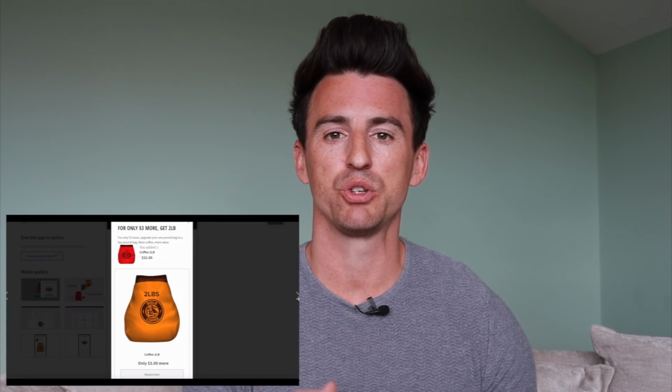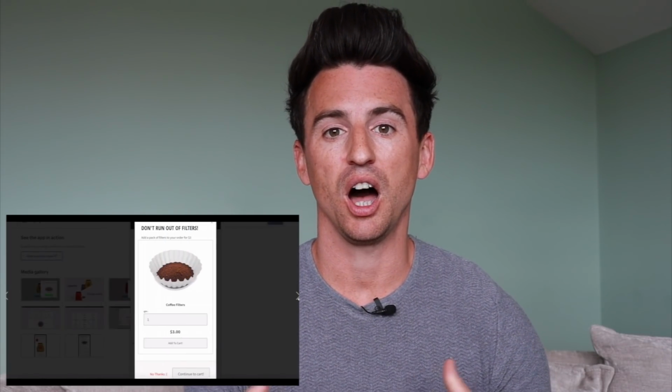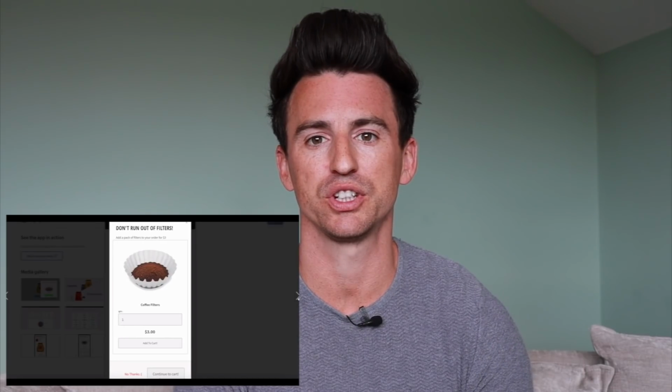So after somebody's already converted and bought something, after they've actually put the purchase through, they'll get offered an upsell or to add something else to their order. They're able to do this with one click without adding any of their payment stuff in. They've already purchased the original item, so that is safe. You've already got that sale.